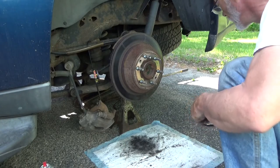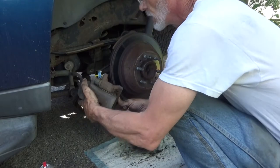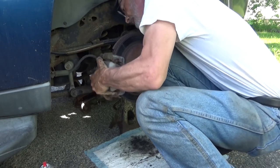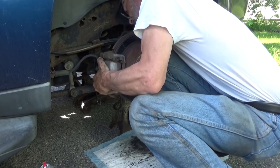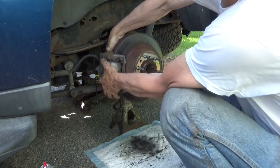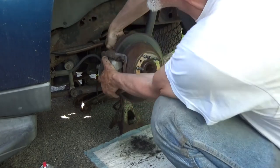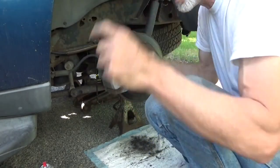All right, so at this point, we'll grab our caliper bracket bolts, pull the caliper bracket back up off the hook, get it in place, line up the holes, and get the bolt started. Get up here, get the other bolt, get it started. There it goes. And now we'll go ahead and get these tightened down.